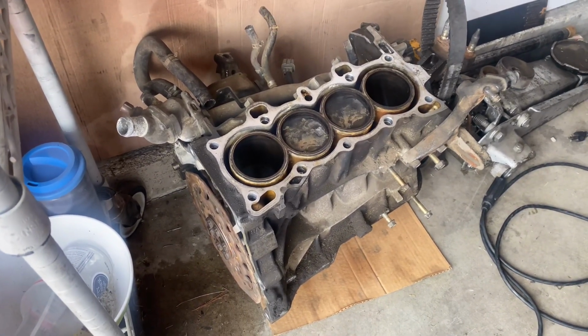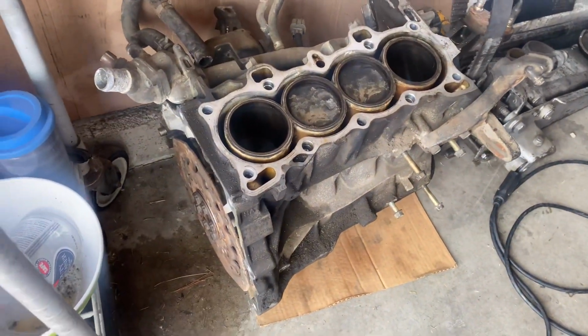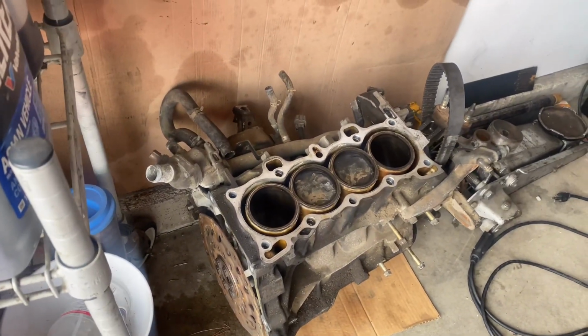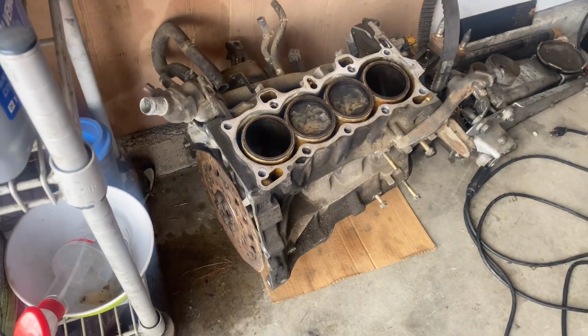It was $50. I'm gonna pull it out here and pressure wash it upside down to keep the water out of everything. And then take the pan off and check out the bearings. And if she's good, then we're gonna put the pan back on and we're gonna drive there tomorrow. So let's see how it goes.